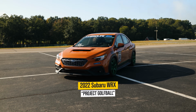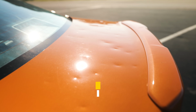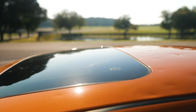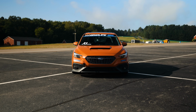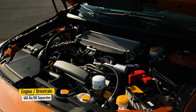So it was a 2022 WRX. It had some sort of hail damage because every panel is dented. Yeah, I can see that. I wonder how much that affects the top line speed for us. I don't know. Mythbusters, you know, it's supposed to be more aerodynamic, but it's pretty simple right now. It's stock engine. Okay. Stock power. Yeah, it's a stock power car.